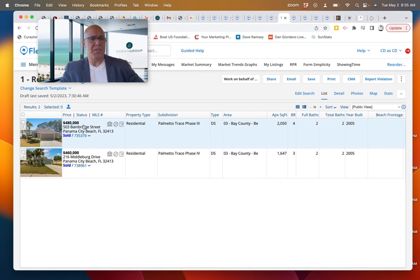As far as sales go, two sales in the month of April. One was a 4-2 that closed at $480,000. One was a 3-2 that closed for $460,000. There are a lot of different things to take into account in Palmetto Trace. There are multiple builders in there. So some very different floor plans, very different types of construction that really affect values in there.